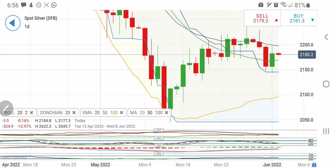On the upside, if it breaks past 2185, you can expect 2190 and 2200. These two are strong support zones. Then 2205 and 2210, very strong resistance zone. Beyond that, it will fly towards 2220 and 2240 levels.